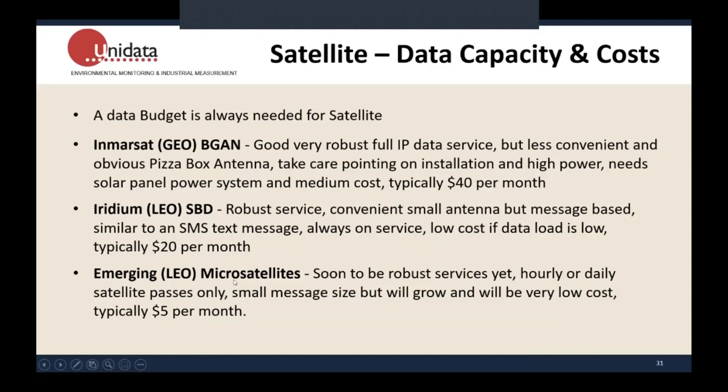Then we have the emerging LEO microsatellites. And these are soon to be robust services, with hourly or daily satellite passes and only a small message size, but they'll grow. And typically they'll be $5 a month, so maybe even less. So these will be coming online soon. Our view is they're not robust enough yet, but we keep an eye on them. They will be very, very soon.